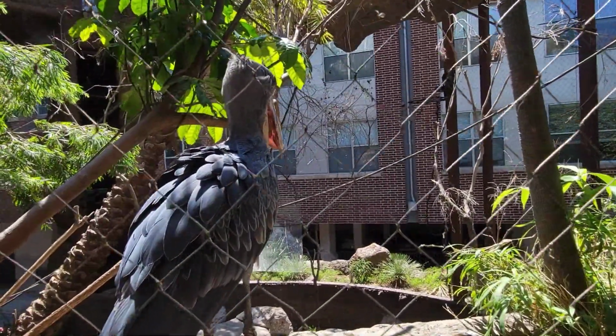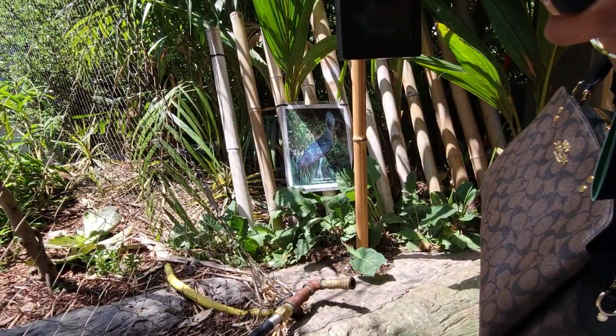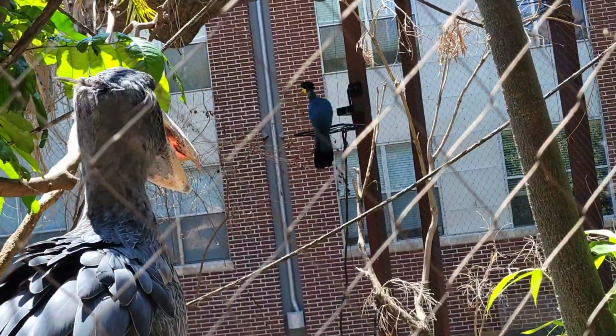That is a big bird. Imagine that bird flying, swooping down on you. Okay, this bird is called a shoebill stork. Why are you moving the stork like that?